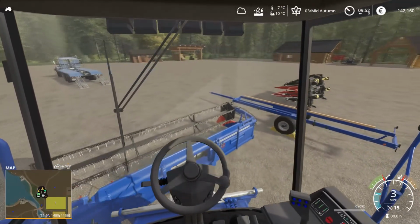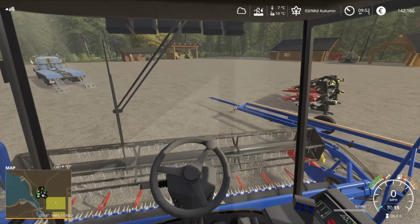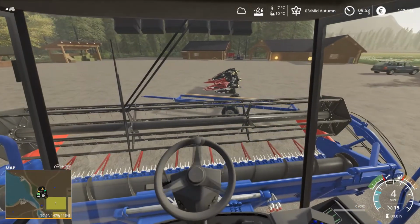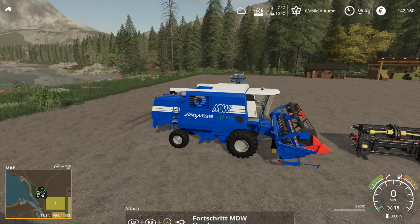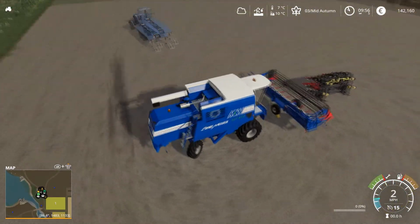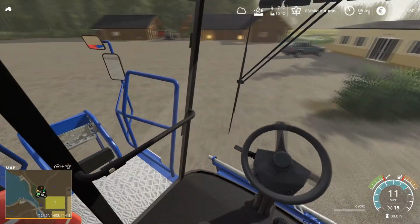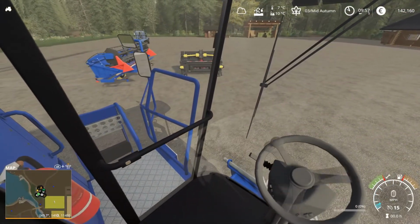Like I said, I've never used this one before. And of course I'm coming at that header at the worst possible angle. But that's no surprise. And let's see if we can get this loaded onto the header trailer successfully. That's not exactly straight either, but oh well. So yeah, let's pick up the corn header. Now I know we don't need the corn header just yet, but I figure, you know, we are here.